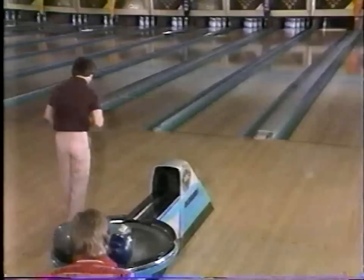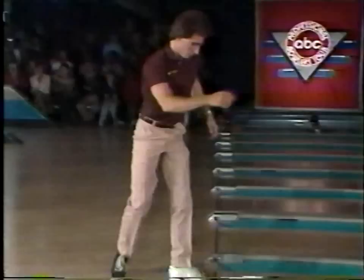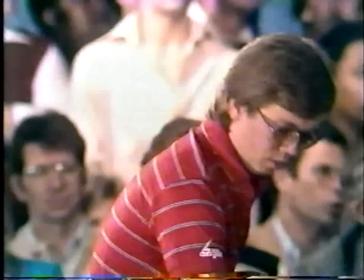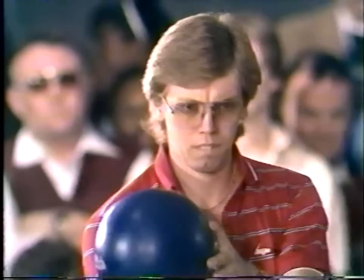Very deliberate player. Cross lane, will use the third arrow from the right-hand channel. Good spare shooter. All right, Norman Duke, all even again. It is the third time that we have been level in this very first match. Deliberate players, especially Karlsson from Sweden. His mother was going to go home today, but then when he made the field of five here in the finals, she decided to stay on.